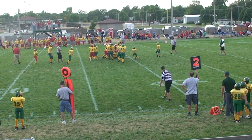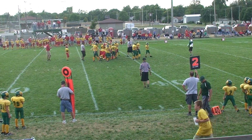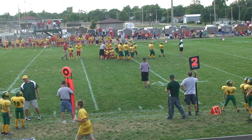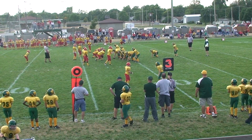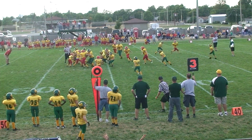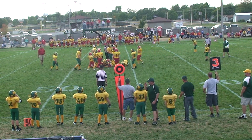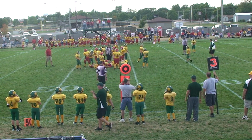Ball handed off to 51, tackled immediately by 98 from Charleston, Allen Roberts. 51 is Dallas Boyer from Mattoon. Number 39, the ball carrier from Mattoon. Rather 35, Jack Pilsen.